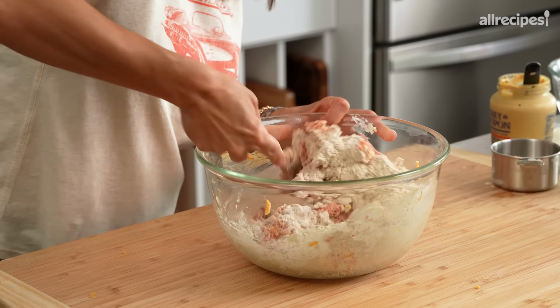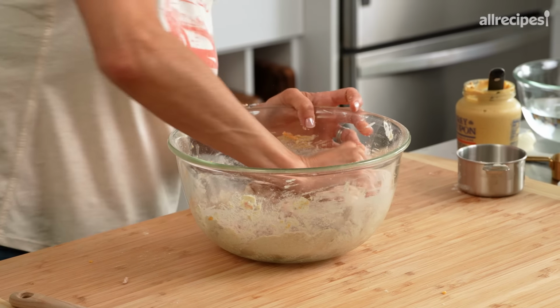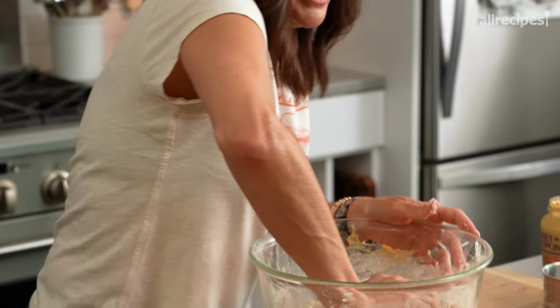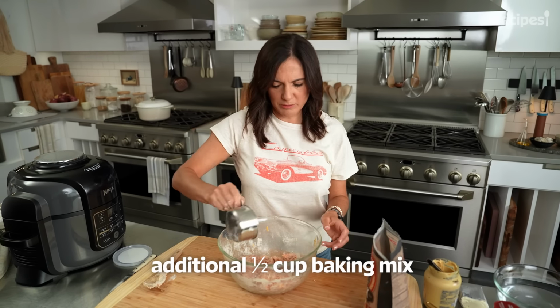And there's no like sweetness to it, so you're fine. You are gonna need to get in there with your hands though. Just enough to moisten it and hold it together. It's gonna absorb the grease that's in the meat and cheese as it cooks. So it might look a little dry going in, but it won't be. It can handle more of the baking mix. So another 15 grams going in.